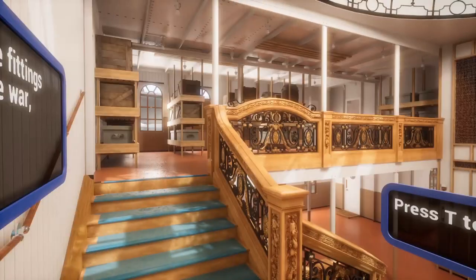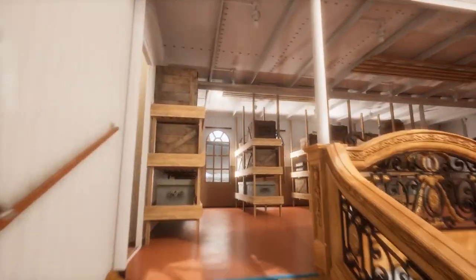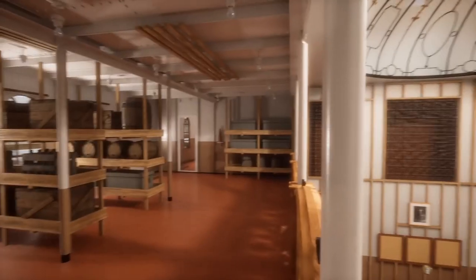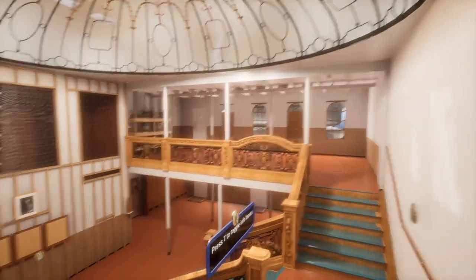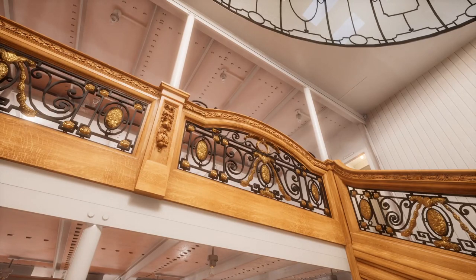Okay, what do we got? Whoa. Oh, wow. Sorry, if you could see my face right now, my mouth just opens. Look at this. Oh, can I crash now? No. Oh, look at the detail. This looks amazing.